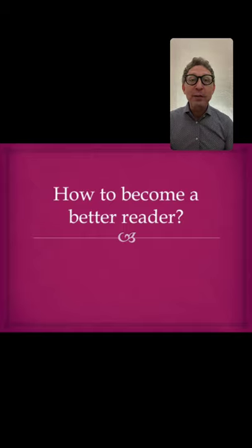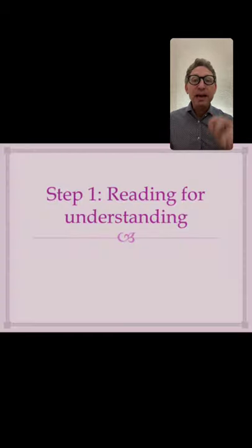Now, how to become a better reader. I'm going step by step. So here is step one. This is obvious, but you need to recognize it so you don't get frustrated. You need to know that you're in step one and realize that there's progress to be made.